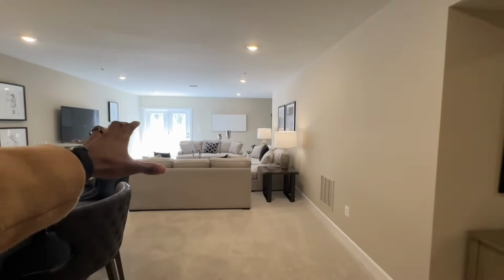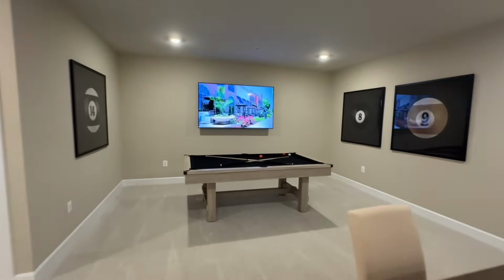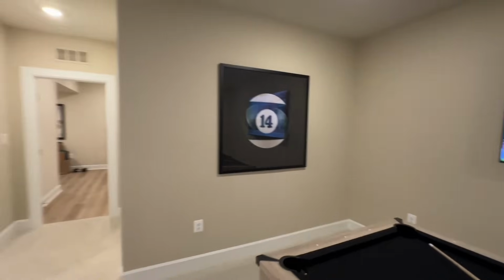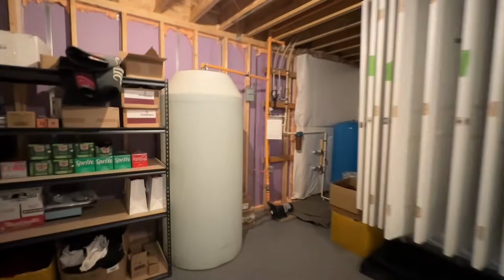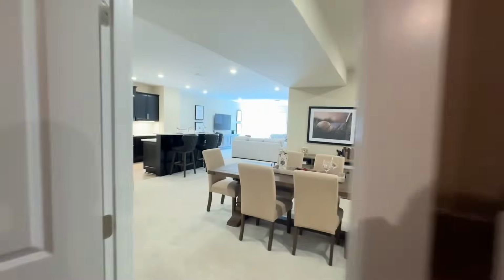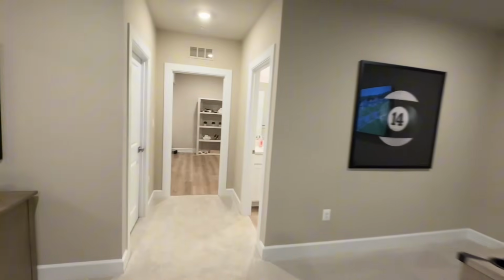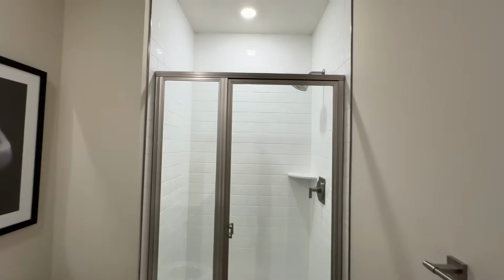Okay. So you've kind of got two entertainment areas right there. You can set that up as a media section of the basement. And if you want to come over here, play some pool. Very versatile space. And then over here is just your unfinished part of the basement. Of course, your utility room where you're going to have the water heater and all that good stuff. All right. Now, this basement does have a full bathroom and this den/flex room. Over here is just our HVAC. So again, this one comes with a stand-in shower.